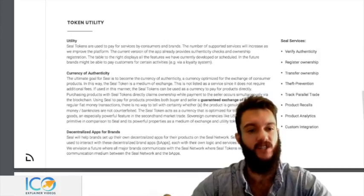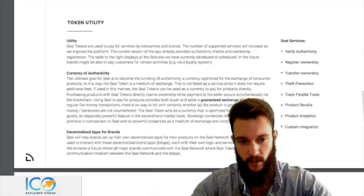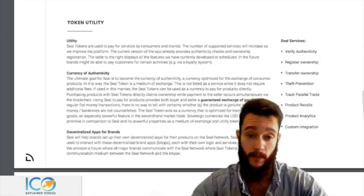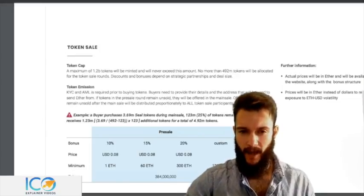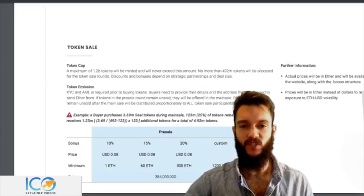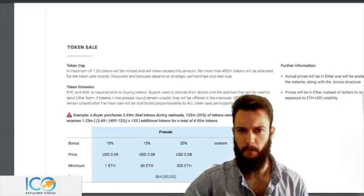First, what kind of token is it? It's a utility. SEAL tokens are used to pay for services by consumers and brands. The number of supported services will increase as we improve the platform. So classic utility token situation, the more people that are using it, the more valuable the token will be. We've got a total supply of just under 500 million tokens. That puts them at a hard cap of about 39 million, which we would normally consider to be the sweet spot. It's under 50 million, it's attainable, but in the current market, I think they might have a bit of a hard time because it is such a niche product.